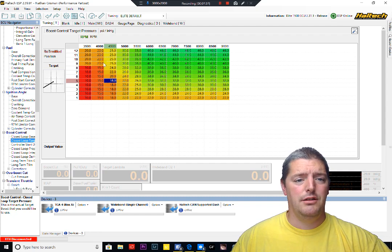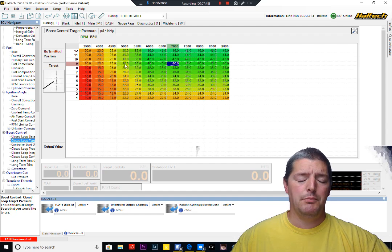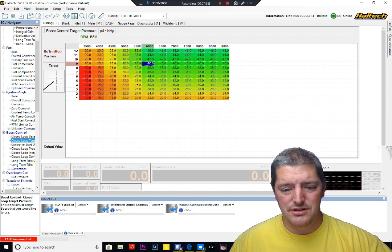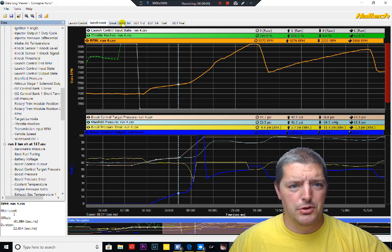If we're going to run the next run at the 40 PSI target, which is what my plan is, we should see 30 to 35 pounds of boost in first gear. And by getting the turbo spooled up about 1,000 RPM earlier, it will actually enable it to hit the 40 PSI target in first gear, where on the last run, we didn't even see 36 or 37. So that's what we're going to do for launch boost control.